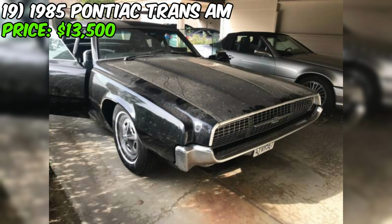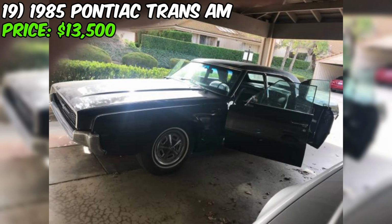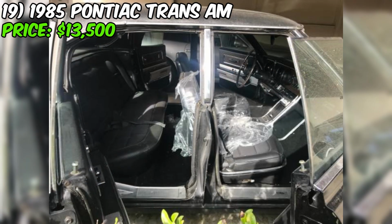For $13,500, you're getting a classic piece of 80s muscle that's becoming increasingly collectible. These third-gen Trans Ams are really starting to find their place in the market, and good ones are getting harder to find. The price seems fair for a well-maintained example with working AC and relatively low miles.